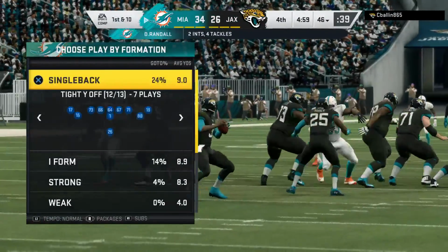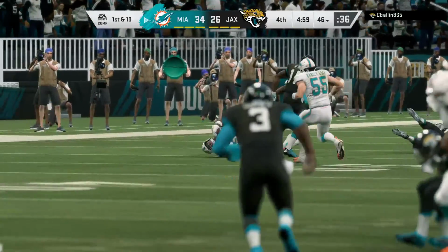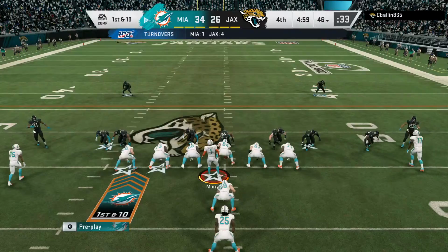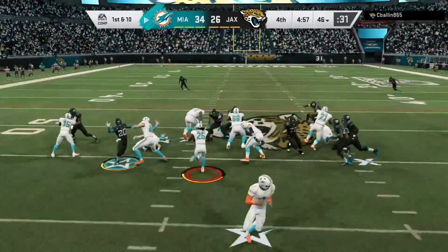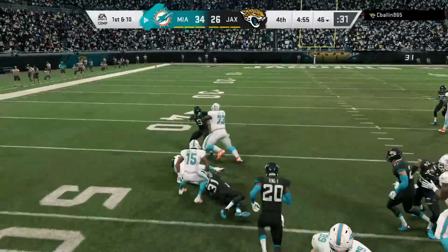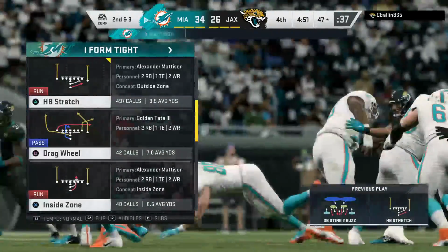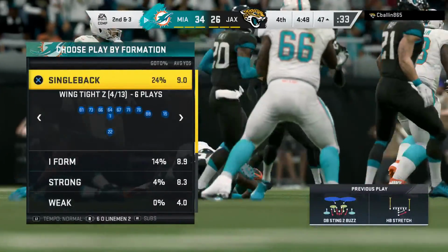Picked off by Demarius Randall, and they will set up shop at their own 46-yard line. Good starting field position for the Dolphins as they have it 1st and 10 at their own 46. They'll start on the ground with Madison. And he's going to take this across midfield into Jacksonville territory. 7 yards on the pickup there, and it'll leave them with a 2nd and 3.